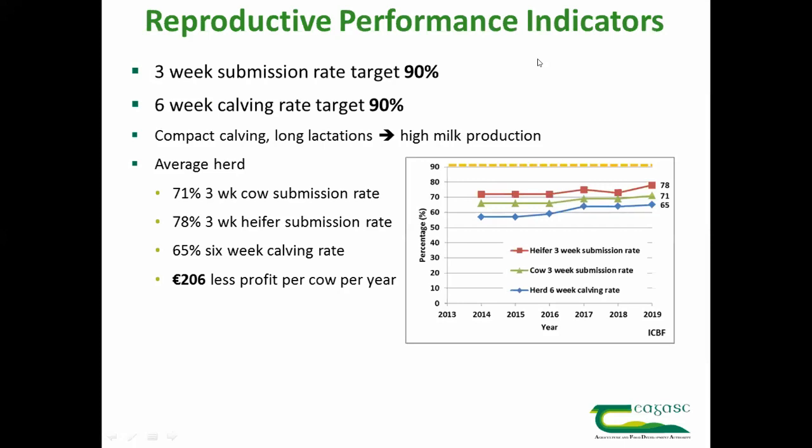production. But we know from ICBF national herd data that in the average herd, only 71% of cows are submitted during the first 3 weeks of the breeding season. 78% of heifers are submitted during the first 3 weeks. And during the calving season, then only 65% of cows are calving during the first 6 weeks. And we know from economic analysis by Laurence Shalloo at Moorepark that this average performance is reducing profit per cow per year by €206.